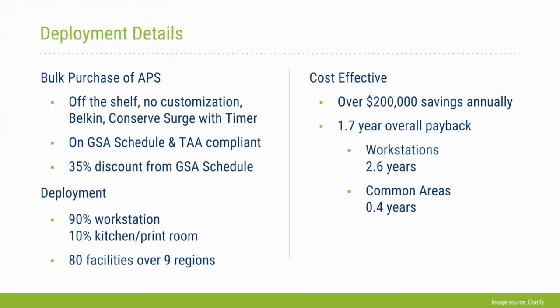This slide just breaks down the details. The devices were purchased from Three Wire Systems LLC, and the choice to go with them rather than the GSA schedule was the 35% discount, and the bulk purchase was TAA compliant. In preparation for the deployment in January of 2014, we asked our regional POCs to develop a distribution action plan and determine their regional installation approach. Their action plans included the number of requested devices, estimated installation completion date, whether the devices would be going into GSA or tenant space, and whether they would be in a workspace or a common area. Upon collecting their plans, we determined that 90% of the devices would be installed in workstations, and 10% would be installed in common areas.